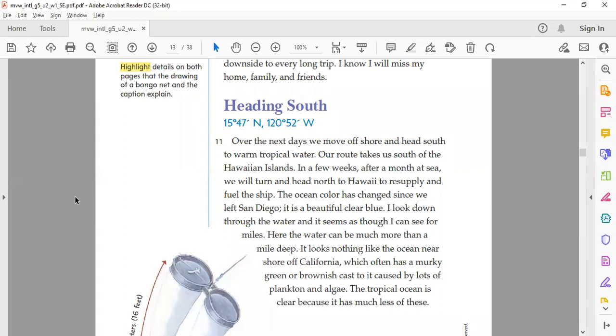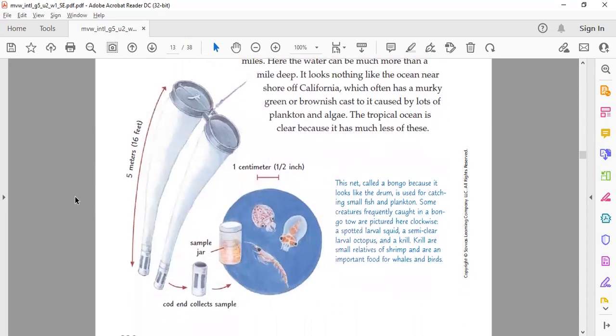The ocean color has changed since we left San Diego. It is a beautiful clear blue. I look down through the water and it seems as though I can see for miles. Here, the water can be much more than a mile deep. It looks nothing like the ocean near shore of California, which often has a murky green or brownish cast to it, caused by lots of plankton and algae. The tropical ocean is clear because it has much less of these.